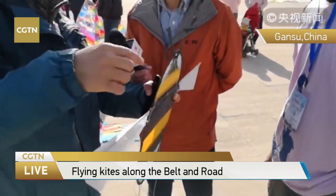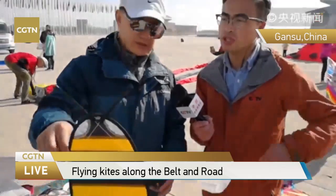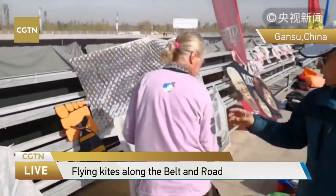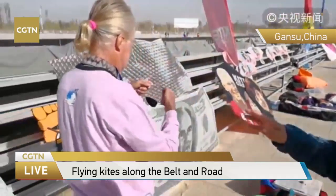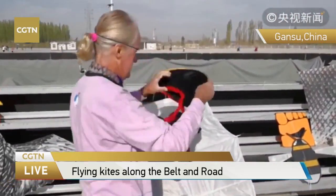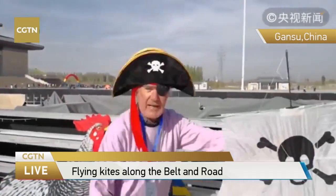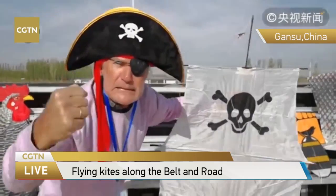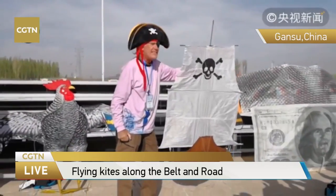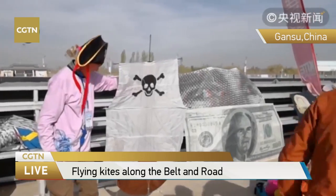Sometimes we put tapes onto the kite. In the past, some kites had instruments on, and that was very unique. It's the pirate boat, so he wears the hat and plays as the pirate. He's very humorous. They really enjoyed it.